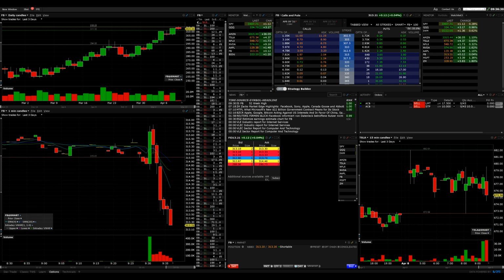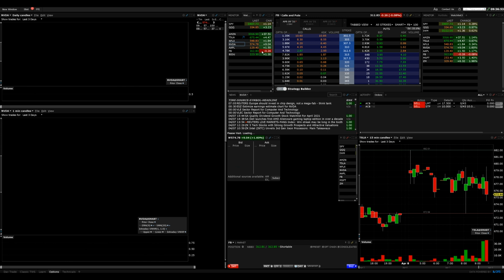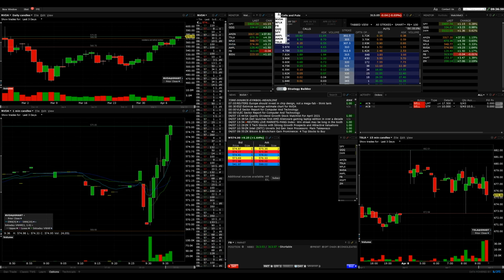Still seeing pretty heavy red on the SPY. Looks like the QQQ is just kind of consolidating, not too much going on there. It's looking like NVDA is actually gaining some steam. Well, the rest of them are starting to bleed off a little here on my watch list. Look at this. Oh boy. Oh, I might be too late for this.